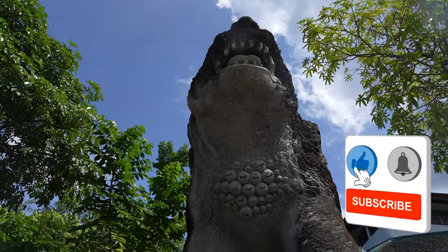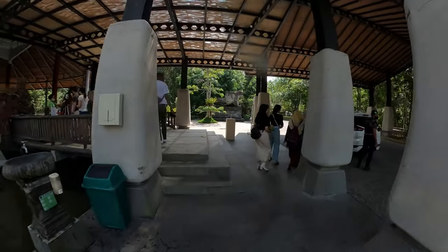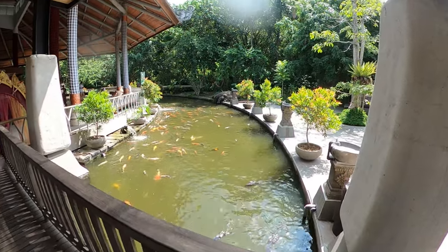Today, I'll be covering my recent trip to the Ubud Monkey Forest in Bali. One of the first things you notice when you arrive is how many sculptures and statues there are. Now, once you first get to the forest, you're greeted by luscious greenery and vegetation and a beautiful koi fish pond that runs through the park entrance and lobby.